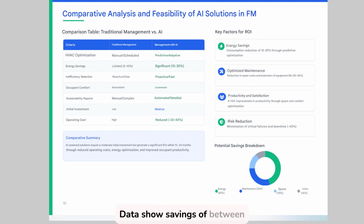Data show savings of between 15 and 30% in energy consumption, 20 to 35% in maintenance, and productivity improvements of between 8 and 15%. In addition, operational risk reductions of up to 40% are achieved by minimizing unplanned downtime and critical failures. The graph illustrates how 45% of the savings come from energy consumption and 30% from maintenance, while the remainder is divided between space optimization and other aspects.